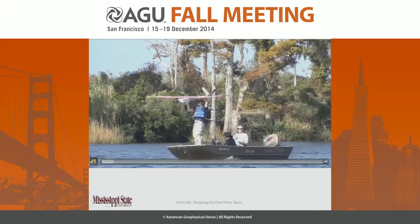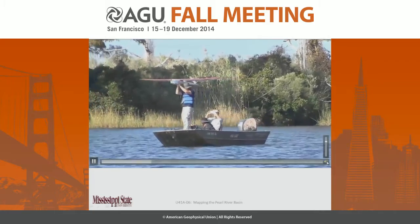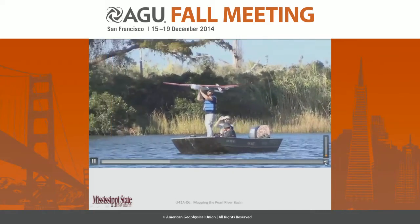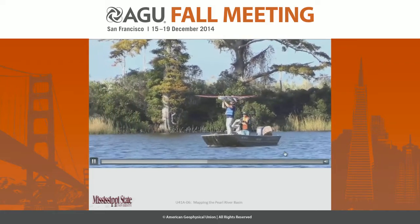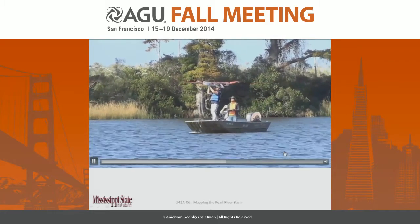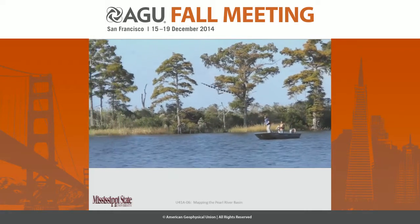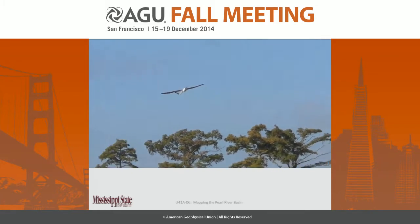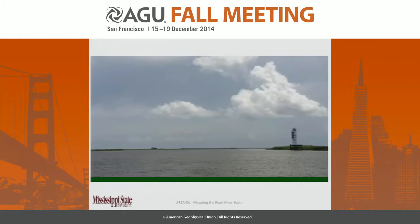So this gives you an idea of what we have to do to actually launch these things. You watch, it's going to come right at you. We were on the dock, and there it goes. So much like the one Brian showed you. This is the landing.